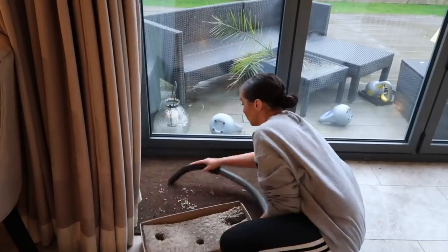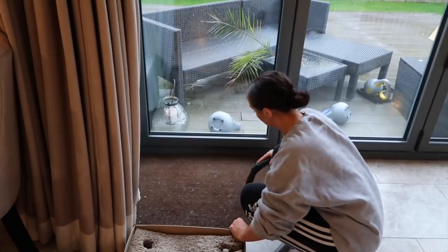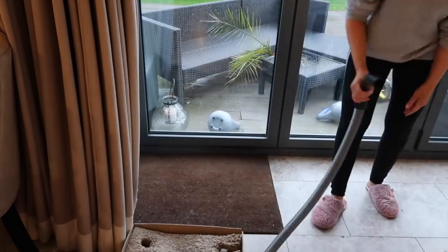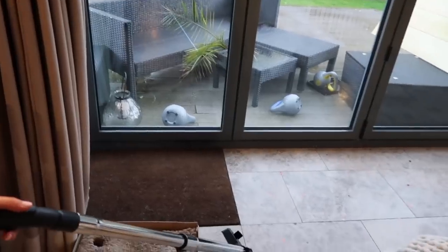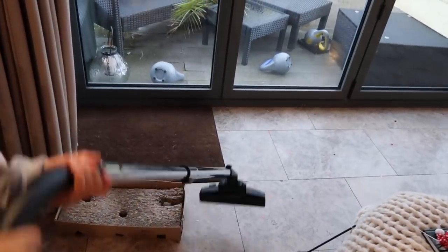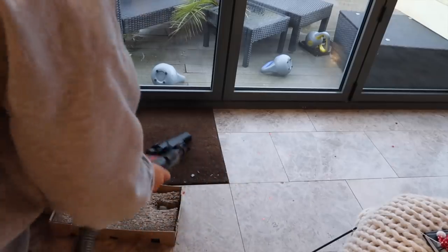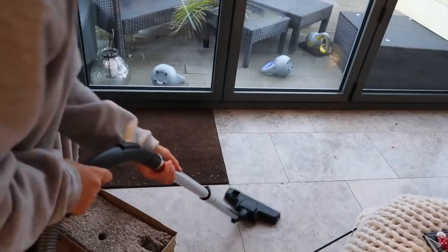Okay, sofa done. I'm then just taking the Hoover and hoovering the back door mat. This gets so bitty. I don't even know what happens. I think it's the cat scratching their little scratcher thing, and then all the wooden chunks just come off, and it just sticks to the mat, so it's really, really hard to hoover up. It's really annoying.